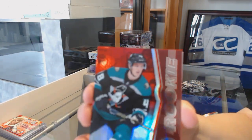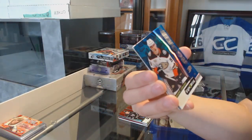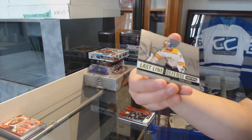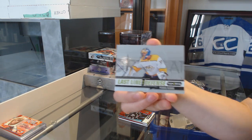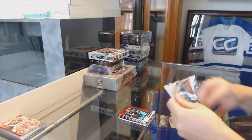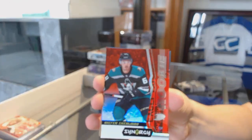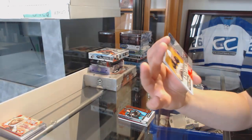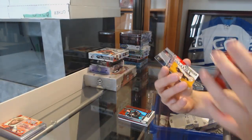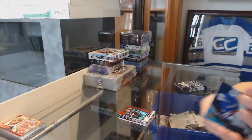We've got a red rookie of Isaac Lundstrom for the Anaheim Ducks. Blue rookie number to 799 for the Ducks, Maxime Comtois. And last line of Pekka Rinne for the Nashville Predators. We've got a red rookie of Kiefer Sherwood for the Anaheim Ducks. Exceptional talent number to 749, Jakob Borrell for the Boston Bruins. And blue of Henrik Lundqvist for the New York Rangers.